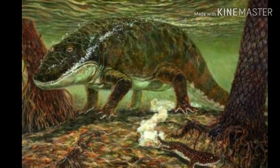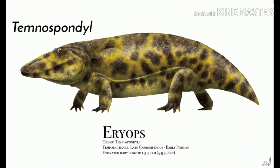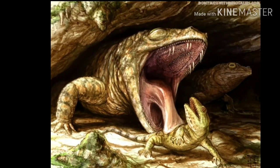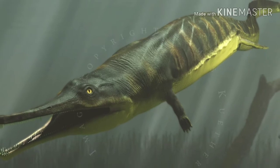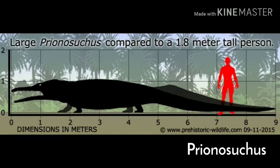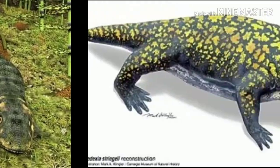On to the amphibians, the relatives of modern-day frogs and salamanders. The temnospondyls were a huge order of animals that kind of looked like amphibian versions of modern-day alligators and crocodiles. The different temnospondyl species ranged in size from pretty small all the way up to species in the Permian that were as long as 30 feet and weighed over 4,000 pounds. Temnospondyls tended to spend a lot of their time in the undergrowth of the ancient swampy forests.